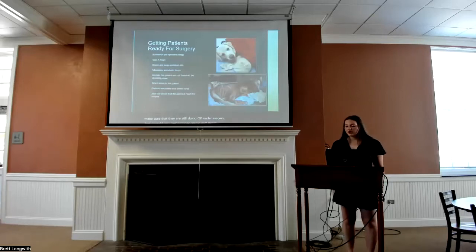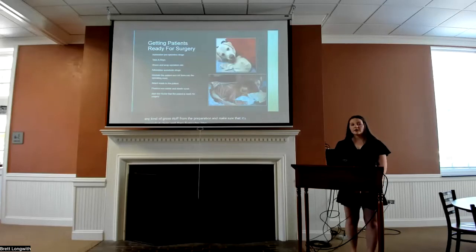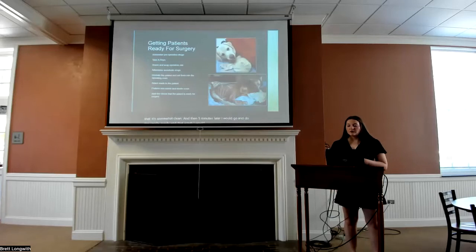So the non-sterile scrub is the first round of scrub, and you just get all the hair off, any dust, any kind of gross stuff from the preparation, and make sure that it's somewhat clean. And then 5 minutes later, I would go and do the sterile scrub. For that scrub, I would get my sterile gloves on and make sure everything is as sterile as possible.